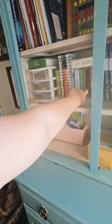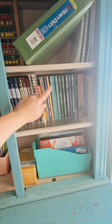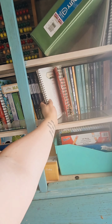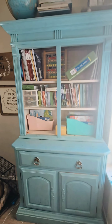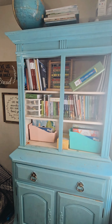Subtraction and addition games, musical multiplication, and then these are just books. These are all from The Good and the Beautiful. These are old readers which have been destroyed, but I'm trying to keep them nice. And all of our All About Reading books, those are basically books that I want to stay nice. I put up here so that they can't get into it whenever they want to.